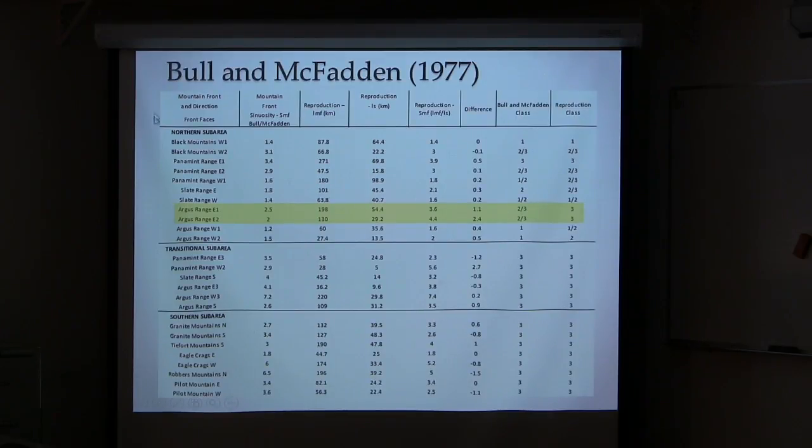Right here, you can see the mountain front and direction. This correlates with those lines we saw before on the previous slide. This is the mountain front sinuosity that McFadden calculated. This is my reproduced mountain front sinuosity, this is my reproduced straight line measurements, and this is my reproduced sinuosity ratio. You can compare mine to theirs in these two columns, and then this is the difference between the two. As you can see, the majority of these were right on or within range of what they calculated.